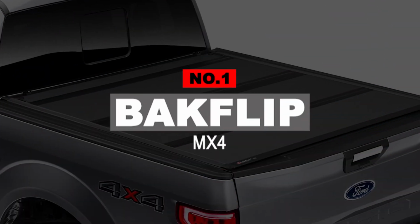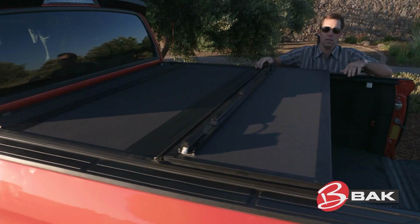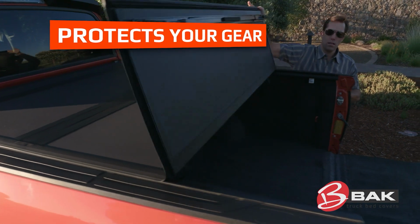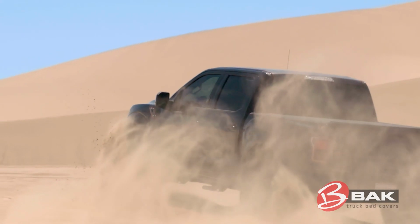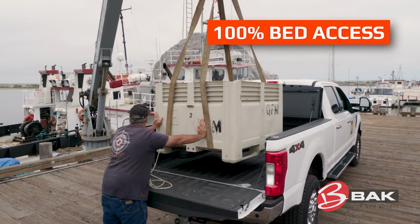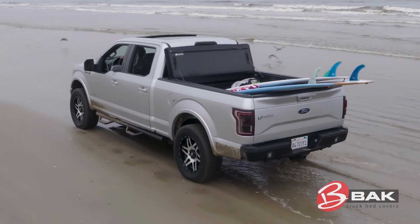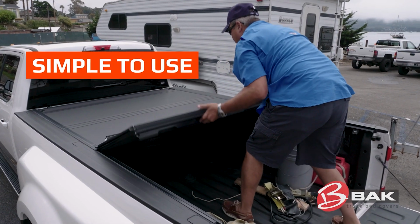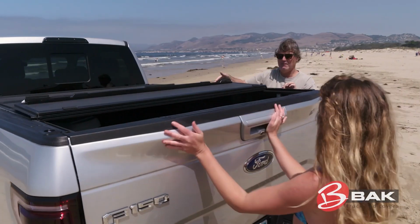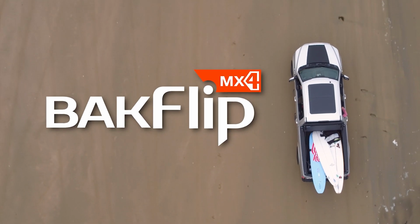Number 1. BAKFlip MX4. This product is known to be the first matte finish hard folding cover to be sold on the market. With this textured finish, it is certain to give your truck a premium look while protecting it from damage caused by UV, scratches, and even annoying fingerprint marks. This cover has been designed for the latest and greatest models of the F-150. It is compatible with the 2015 to 2020 variants of the truck. If you have an F-150 from this year's range and a 5'7" bed, you will not find a better option.